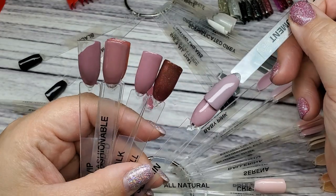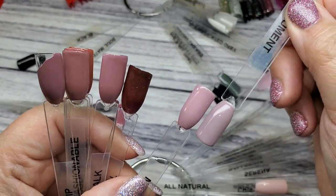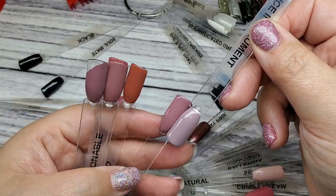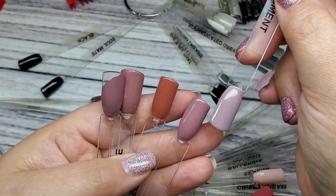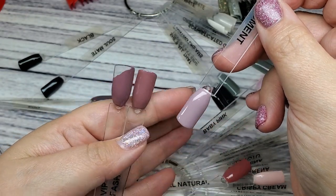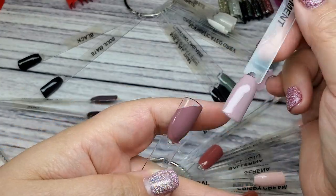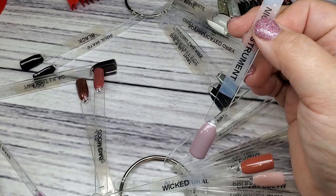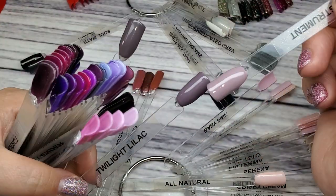Oh, yes. Okay, You're So Vain. Definitely darker than You're So Vain. A little bit more purple toned. Then we have Pillow Talk. Definitely not the same, not really that close. Stylishly Fashionable and VIP, which chipped. They're not identical. Let me see if I got anything else over here on these purples.